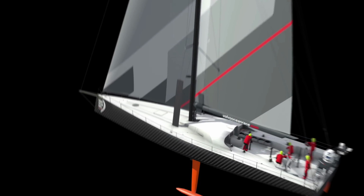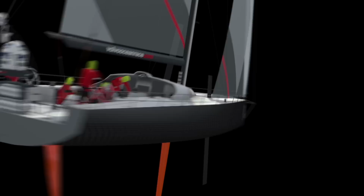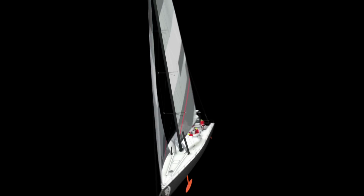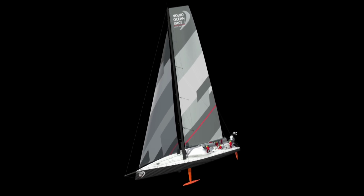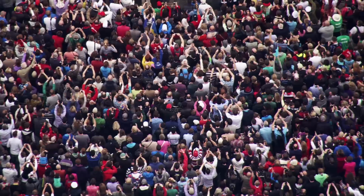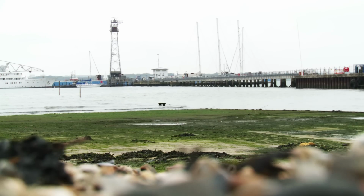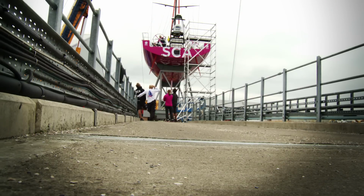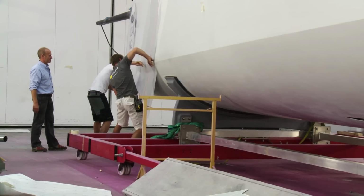The introduction of a one design boat for the next two editions of the Volvo Ocean Race is a pretty big deal. And as the boats start to roll out of the factory here in Southampton, England, a wave of excitement is spreading through the sailing community. Construction and assembly work on the first two boats has been completed, and one of the high-tech Volvo Ocean 65s is heading to the team, while the other is getting a temporary makeover.